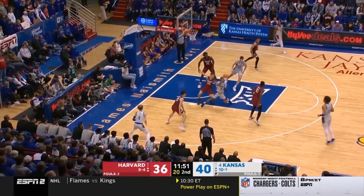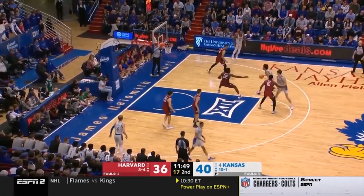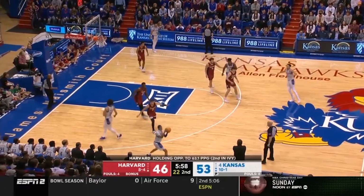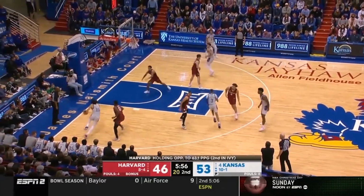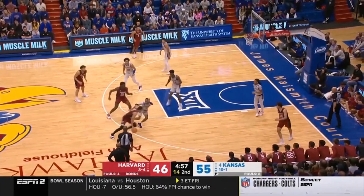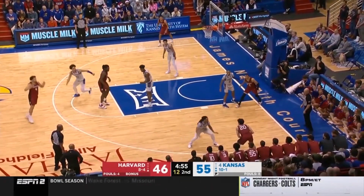Yeah, that was 7 years ago. That was the only meeting between these two schools. This is meeting number 2. Wilson. Wilson. Back-to-back times down the floor for Kansas. Sakota gives it up.